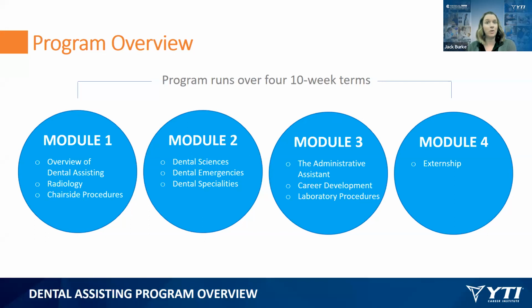The last module is always externship. That's a 10-week term where you are actually in a dental office as a dental assistant. Your hours are counted towards that externship, and then when you complete that externship, you graduate from the program as a dental assistant.